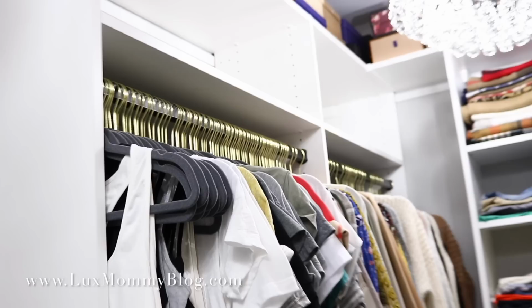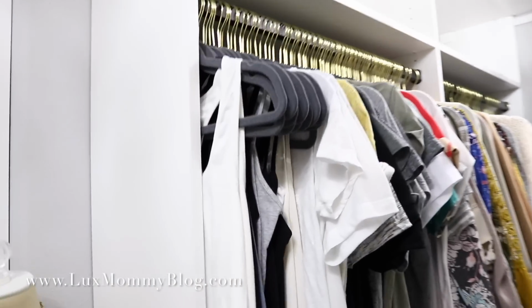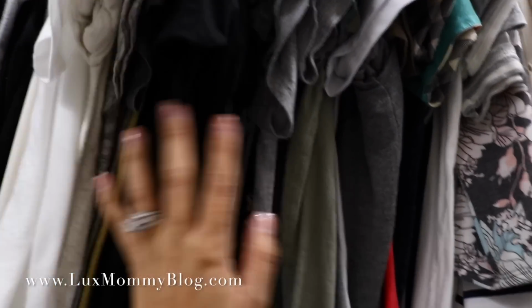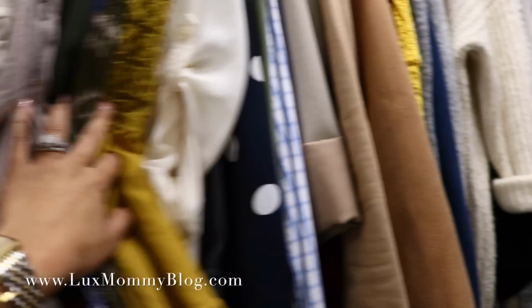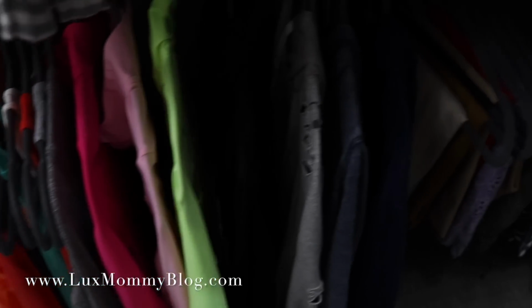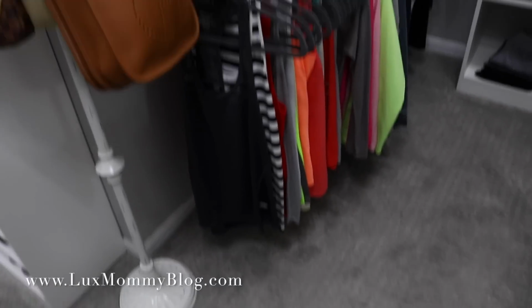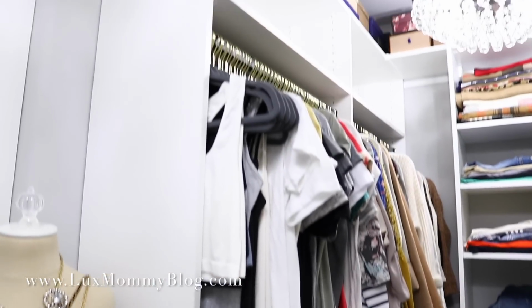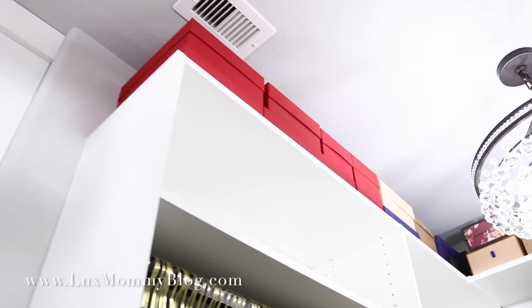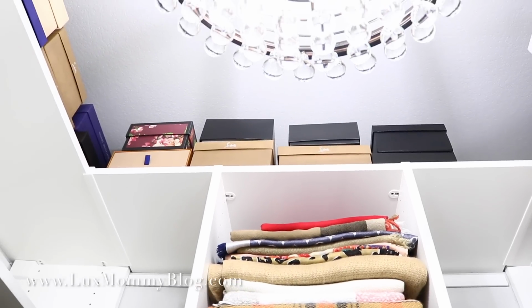And then below that, of course, you can see that I've got hanging storage there, and I've got shirts. It just goes from short sleeve to, you know, long sleeve, to blazers, to cardigans, to sweaters. And then down below that I have my workout clothes here, from pullovers and hoodies, and then dress pants. So you can see the overview of that section there. And then of course you can see that I keep all of my shoe boxes up at the very top. I don't know why I keep these, but I do.